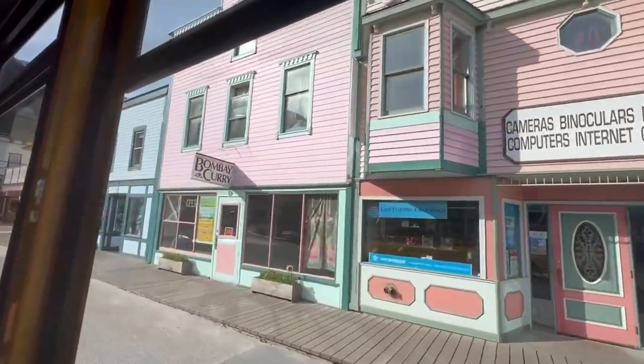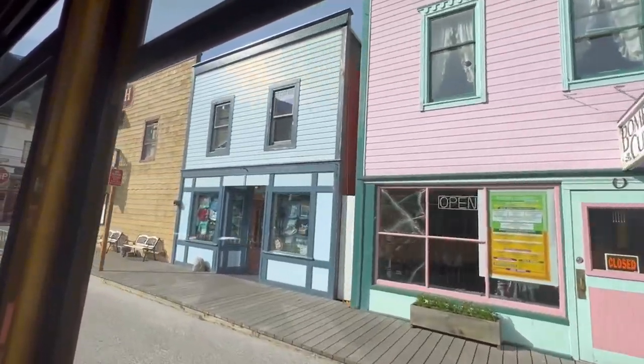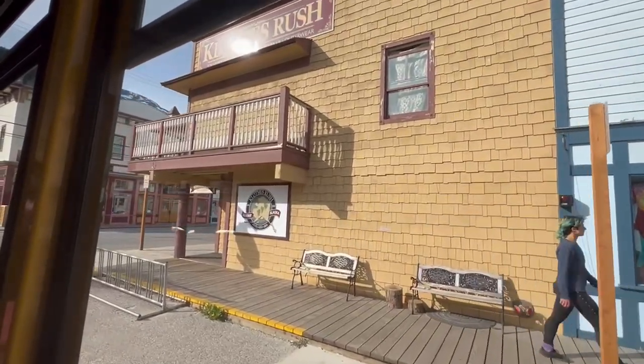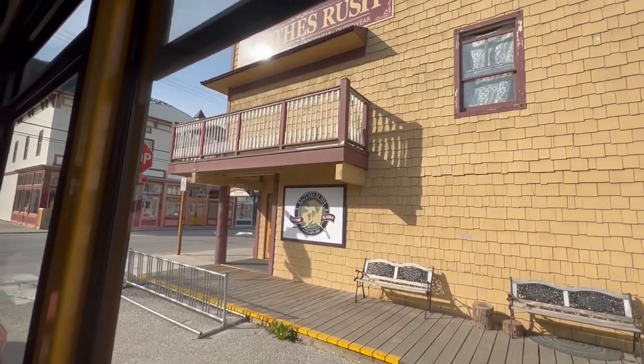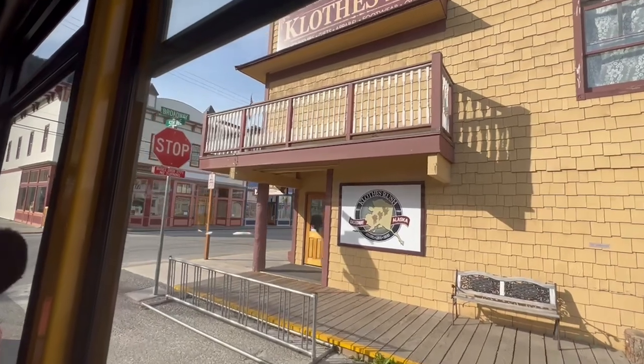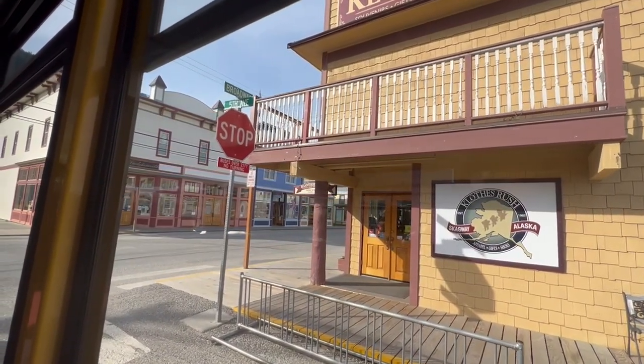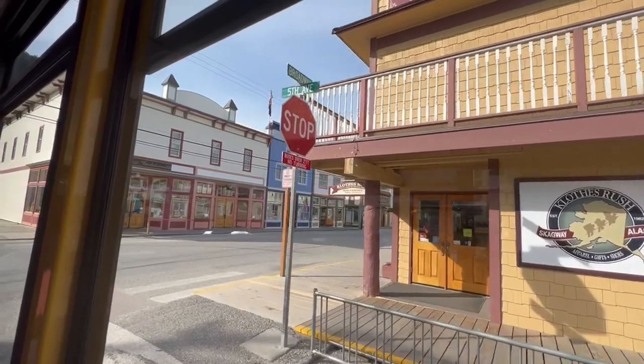Our guide continued to share interesting facts about the town, like the reason that everything looks the way that it does. There is an agreement with the National Park System to preserve the history of the town and requires any new buildings in Skagway to resemble a photo from the past, which means that Skagway will continue to look this way even as we move more into the future.